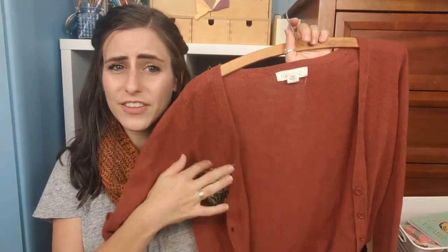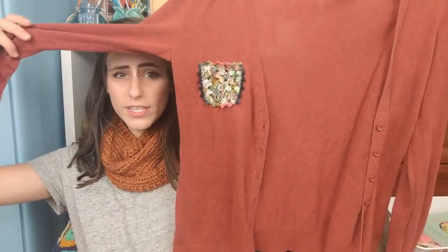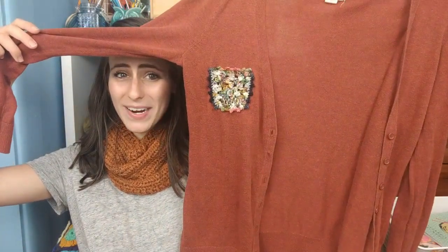Non-functional. It's a very lightweight sweater, so the pocket's a little bit heavy. I'm not going to put anything in it, obviously. But I thought it would just rescue the sweater for a little bit and get a little more wear out of it. What's it called? Not functional mending. Visible mending? Artful mending? I don't know. But I fixed it, and I kind of like it. I don't know if it's going to match with as many things, but yarn matches with everything, right?